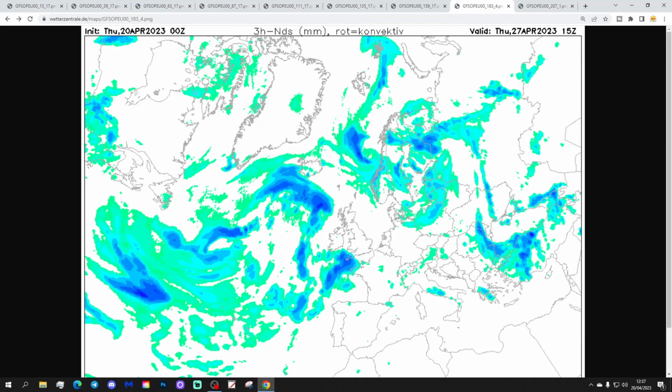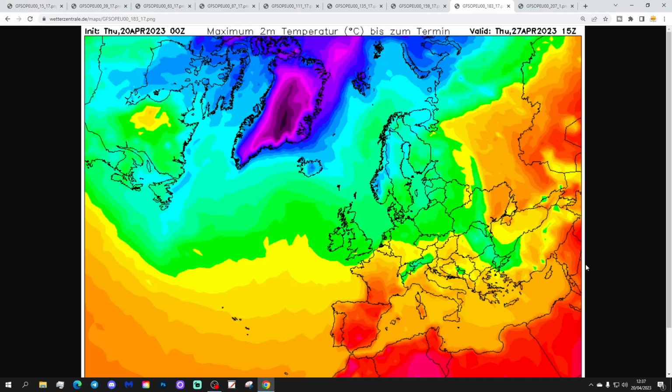And precipitation-wise, further rain, sleet and snow across Scandinavia and into the Baltic Sea states as well. Otherwise, some heavy showers over on the eastern side of the Mediterranean. Much of central, western, southwest Europe remains dry, but more wet weather piling in towards the UK and Ireland by day's end. And temperatures looking like that.